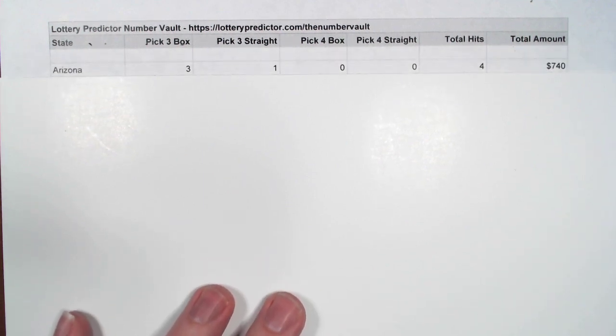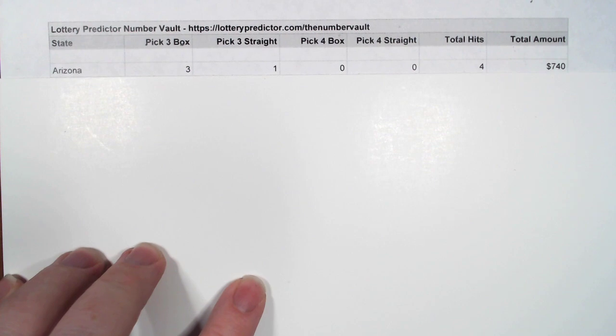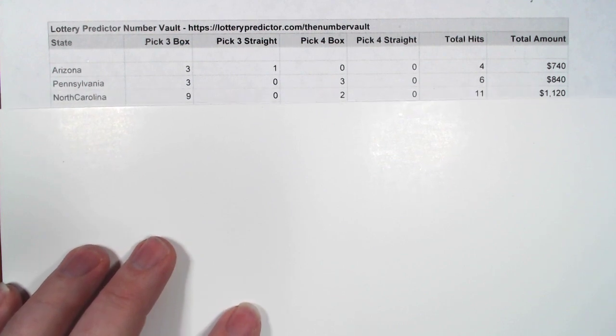So our first state up is Arizona this month. So far in the last couple of weeks, Arizona has won a potential $740. It has had 4 total hits, 3 of which were pick 3 box hits, and it's already had a pick 3 straight hit. So already our lowest state has had a potential to win $740 out of the numbers in the number vault. Only goes up from there. Pennsylvania, $840 in potential earnings, 6 total hits, 3 pick 3 box hits, and 3 pick 4 box hits. North Carolina breaks into the 4-digit range, $1,120, 11 total hits, 9 pick 3 box hits, 2 pick 3 straight hits, 2 pick 4 box hits.